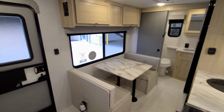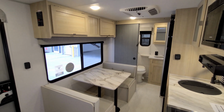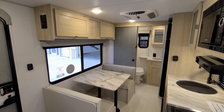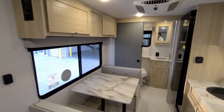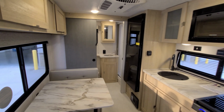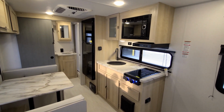But overall, for a quick little weekend getaway type of camper, this one has quite a bit of room in it. So you're not going to feel super claustrophobic on a rainy day or something if you have to sit inside. All right, we're going to head outside. I want to show you around the outside. We'll be right back on the outside.